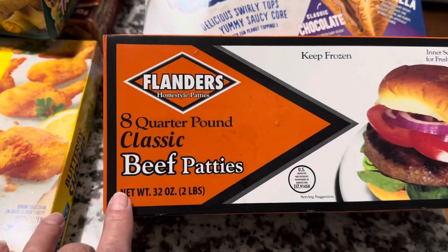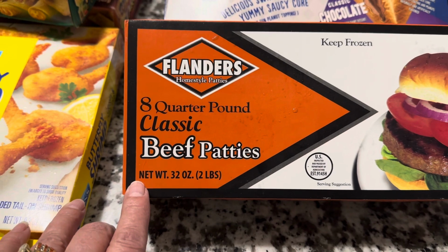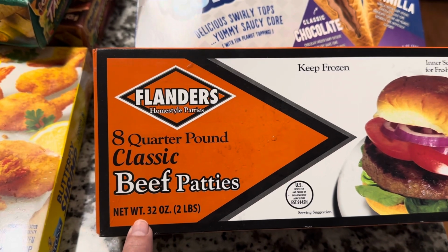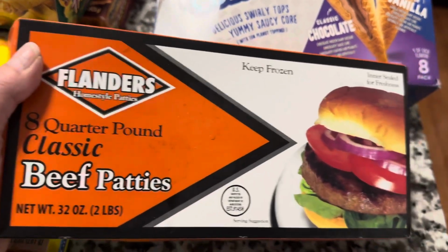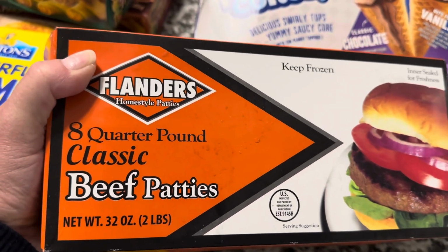More $5 items, the Flanders Homestyle Patties. These are 8 quarter pound classic beef patties. I believe they sell these in Walmart. This box looks very, very familiar to me. And this is 2 pounds of beef patties. So when we try these, I will definitely let you know. This is a heavy box, guys, for $5, 2 pounds.